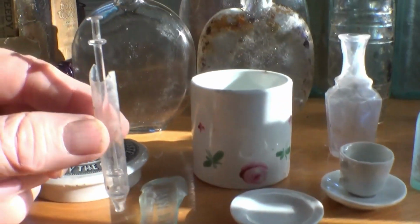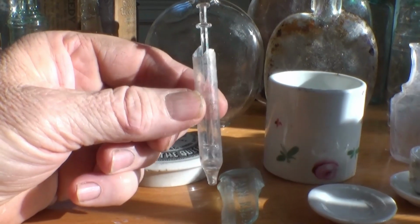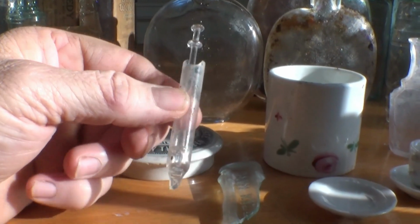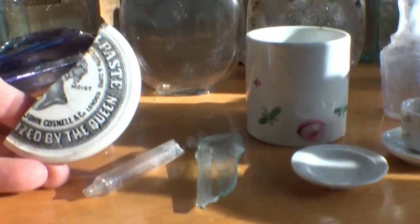And a syringe, it's broken, but got the little glass push rod come to a point. That was for venereal disease, for injecting mercury. Back in those days, a lot of syphilis and gonorrhea. And this was broken, but it was kind of neat.